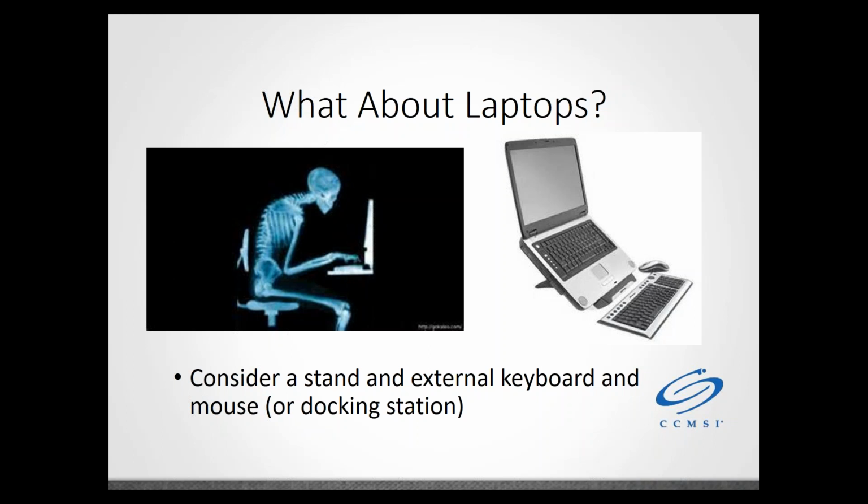What about laptops? Often we have to sacrifice something in order to use the laptop. In order to get good arm posture, we sometimes have to sacrifice our neck to view the monitor, or vice versa. To have the monitor at the right height, it often places the keyboard on the laptop too high, which is hard on our upper body. One thing you can consider is a stand and external keyboard or mouse, like a docking station, to help you assume proper posture. In this example, we have the monitor higher for proper head posture, and we have an extra keyboard and mouse so that we can also have good arm posture at the same time.